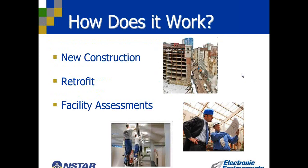So how does it work? If you're new to the energy efficiency game, all the utilities offer programs in a few different avenues. The first is what we call new construction, and that could be a new ground-up co-location site, or it could be you're installing a new centrifugal chiller on site. A large capital project like that we also call new construction. The next bullet there, retrofit, which most of you are probably familiar with. The most obvious example is a lighting retrofit. If you've got T8 lighting and you're ready to take the plunge and convert to LED, a project like that would go through the retrofit program.